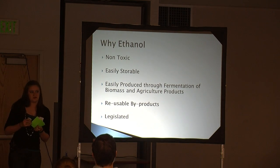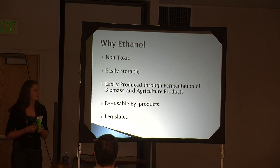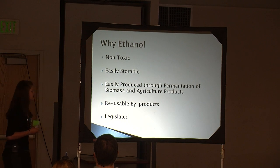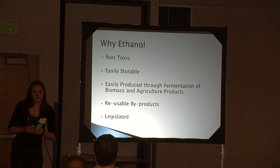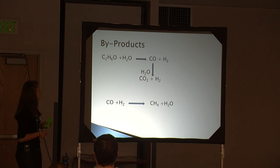So the importance of ethanol is it's not toxic, it's very stable, so it's easily storable. It's easily produced. We actually are legislated to produce certain amounts of ethanol a year. And it's very reusable, which is one thing we actually looked at in our project because we got a lot of ethanol back from our sample, so we were thinking about reusing our ethanol because of its stability.